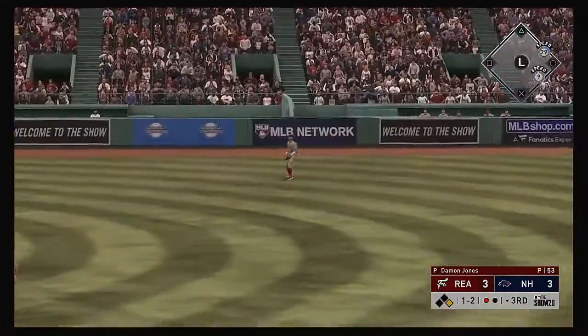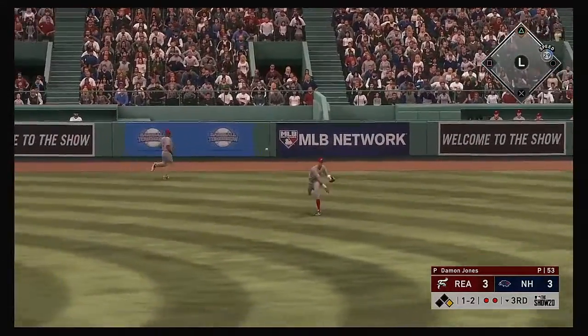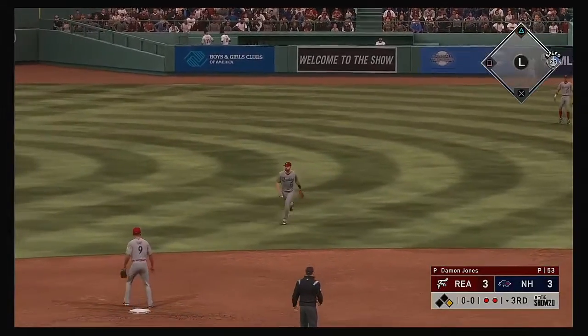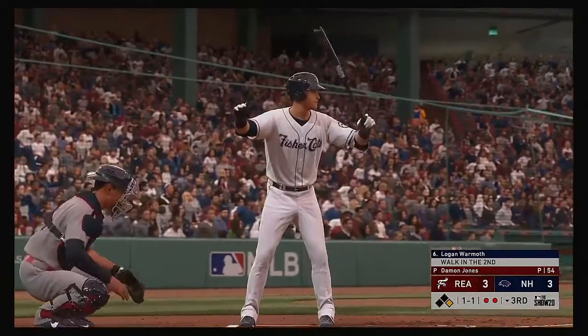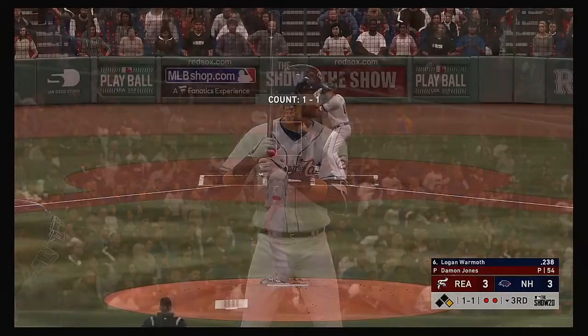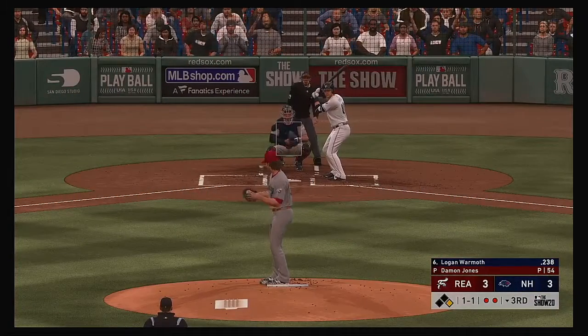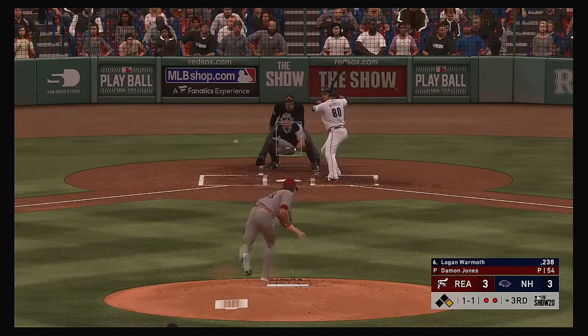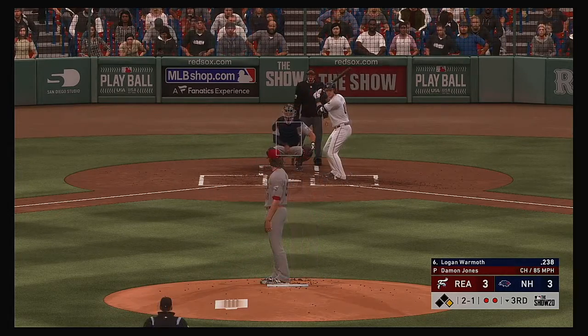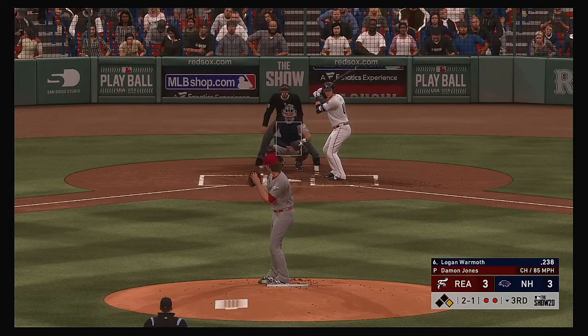This is in the air out to right. Pujols is there to put it away, and the runner will be forced to retreat back to first. To the plate now is the designated hitter, Logan Wormuth. He drew a base on balls his first time up. No offer on that one. Two balls and a strike.